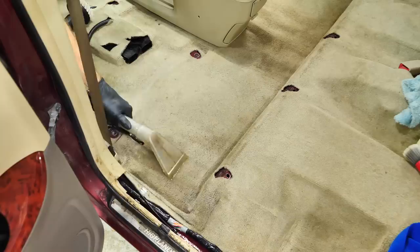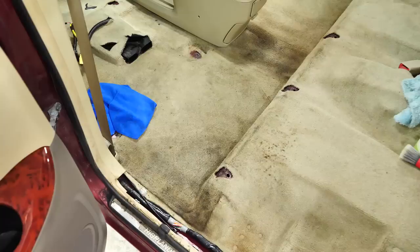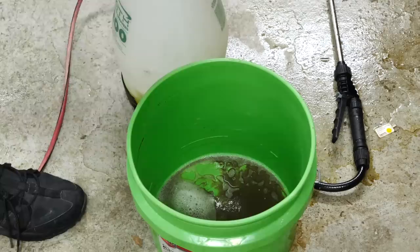Ideally, I would pull out the carpet in a vehicle of this level of dirt. But because it is 25 degrees in Ohio right now, taking it out of the car and pressure washing outside would just turn this into an ice cube and make it pretty much impossible to get clean with a pressure washer. So using the extractor, we do the best job we can.